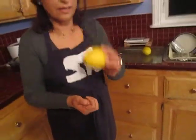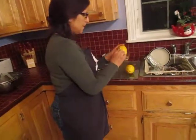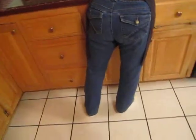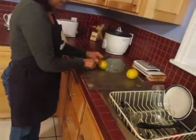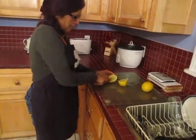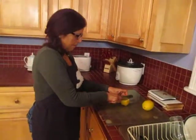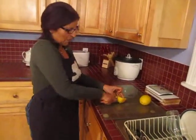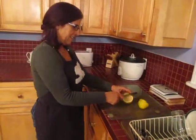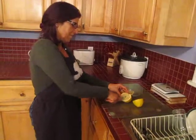Nibua is what we use. Here you call it lime, lemon, the yellow lemon. But these are actually the nibuas in Nepal. We call it nibua. You wash them, and then you cut them into 4. I do 4 pieces to be able to take out all the juice.